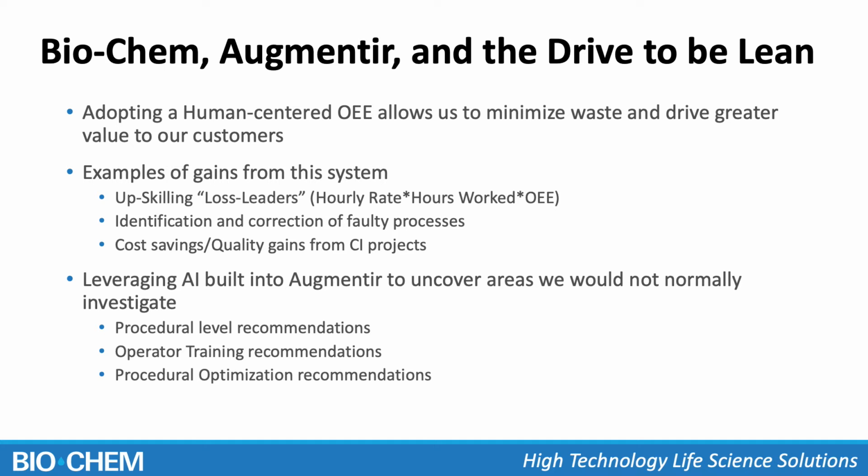But it also helps our internal customers and internal stakeholders, like our production manager, our assembly supervisor, and each of the individual operators as well, know that they are in control of their future in the business and of their own development. Some of the examples, specifically here, is we're able to upskill loss leaders. So using these OEE metrics that we get out of the Augmentir system, we can understand who in our production environment is actually costing the business money if they're working in a particular cell, and intelligently schedule our people around where they are best primed to perform.